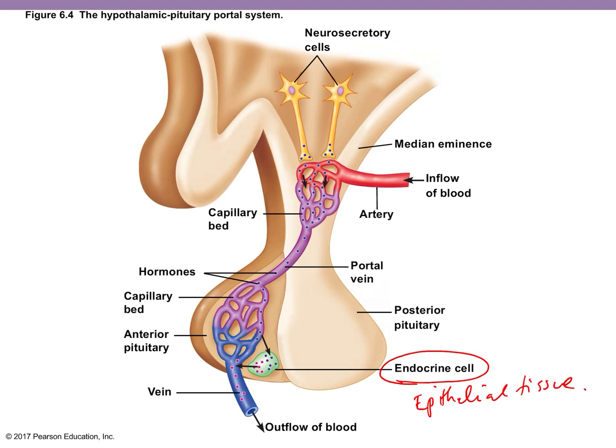And just a second on the portal system here. The anterior pituitary is interesting because it has this portal system. What the portal system is, you have two capillary beds. You have your first capillary bed up near the hypothalamus. It's actually called the median eminence of the hypothalamus. And the second capillary bed is within the anterior pituitary itself. So the process that happens is the neurosecretory cells of the hypothalamus are going to create these releasing hormones. So these hormones here, I'll call them releasing hormones.